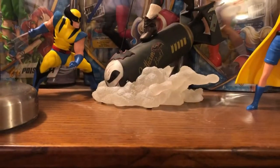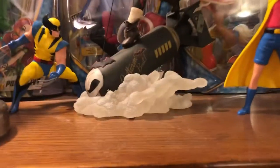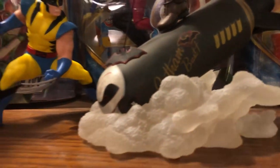But yeah, this Harley is probably one of my favorite statues. Period. I mean, just the detail on the bomb itself. Ah, it's awesome. It's awesome.